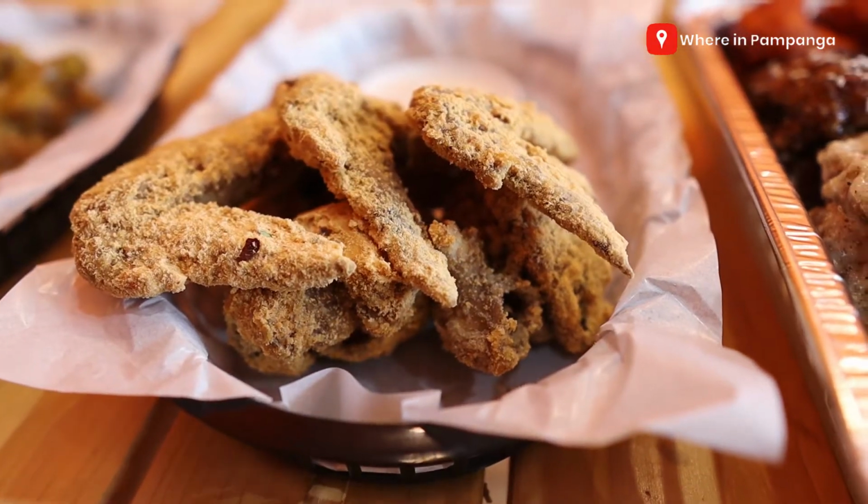Alright, so let's get into it. Let's dive into the chicken wings. Yung una kong titikman yung kanilang salted egg. Salted egg. Alright. So I'm gonna try their hot and spicy.